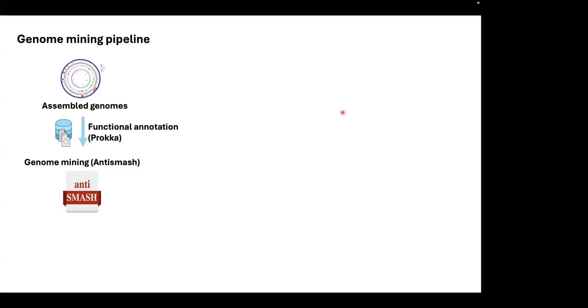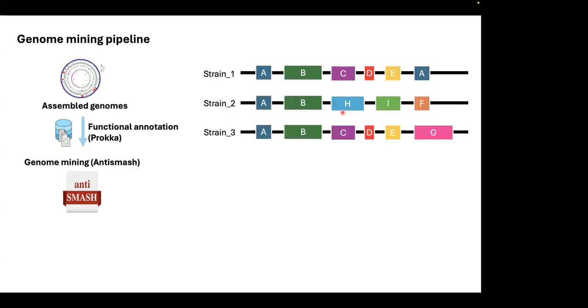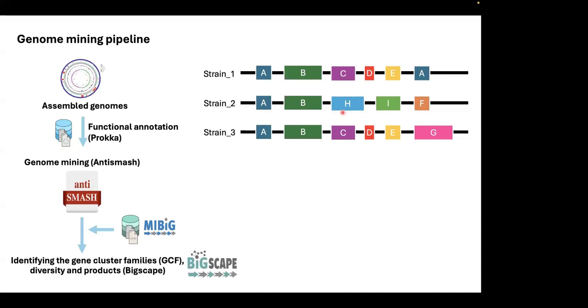So once this is done, if I show you an example with 3 strains, we have different regions of the secondary metabolic gene clusters along the genome. And what you have as the output is a separate GenBank file for each of these regions. So you can then submit the whole output of antiSMASH to BiG-SCAPE.